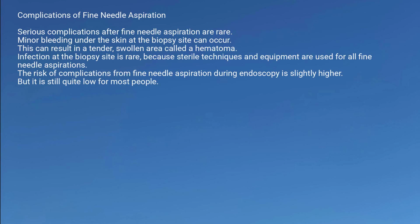Complications of fine needle aspiration. Serious complications after fine needle aspiration are rare. Minor bleeding under the skin at the biopsy site can occur. This can result in a tender, swollen area called a hematoma. Infection at the biopsy site is rare, because sterile techniques and equipment are used for all fine needle aspirations. The risk of complications from fine needle aspiration during endoscopy is slightly higher, but it is still quite low for most people.